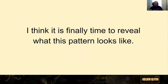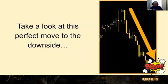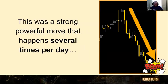I think it's finally time to reveal what this pattern looks like. So sit back and take notes if you can, because I'm about to blow your mind. Are you ready? Take a look at this, a perfect move to the downside. This was a strong, powerful move that happens several times per day.